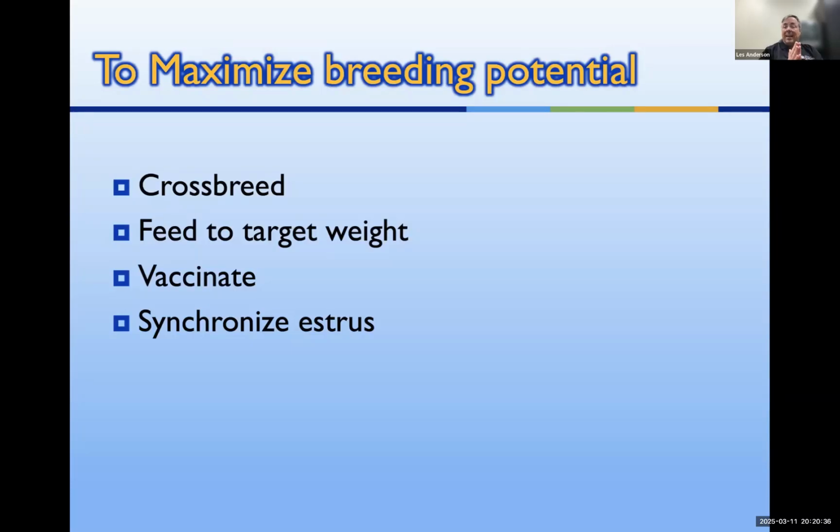Because again, we cannot get cattle pregnant if they're not coming into heat. And so we have to regulate estrus, and we have to limit the anestrus as much as possible. The two ways we do that with our heifers is crossbreeding and feeding to our target weight.